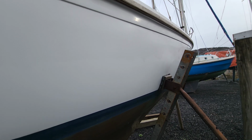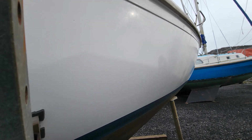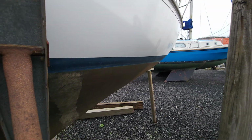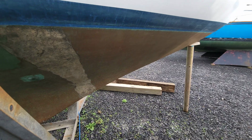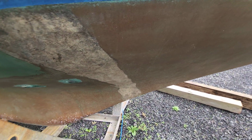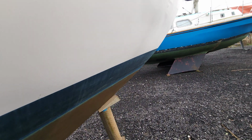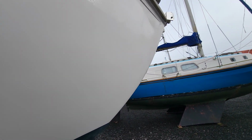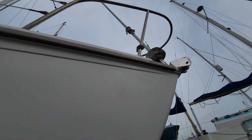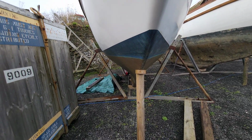Again, you can just make out that shine from the hull, and this is a fairly dull day today, so it's quite impressive. It's just the strop marks where the boat was lifted out. Just needs a bit of a scrub off. Stem head there. You can see a nice profile shot there.